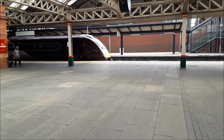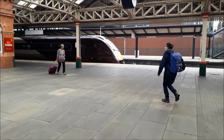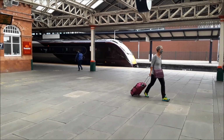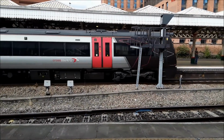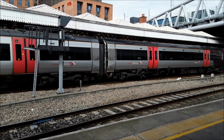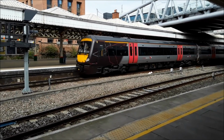And there's one AC109 that at some point will be working an East Midlands Railway service to London St Pancras. I saw that when I was at Leicester enjoying a cup of coffee, because that's what we do. 170 111 coming in, not filled to the rafters, miraculously.